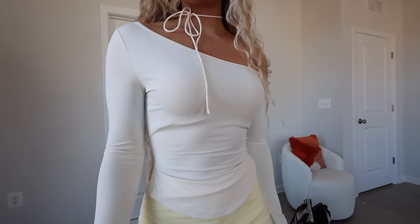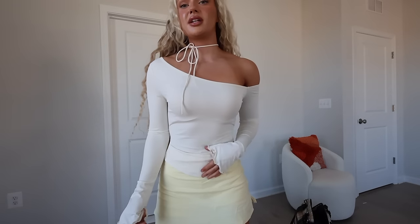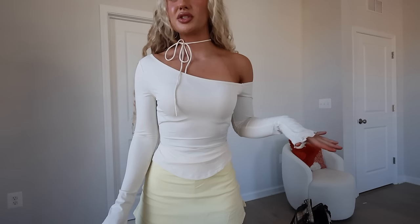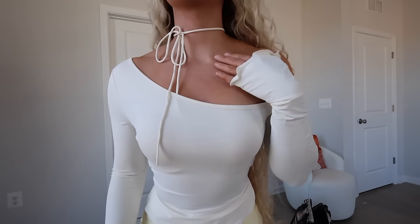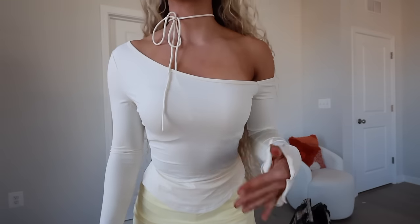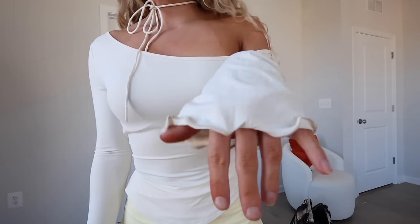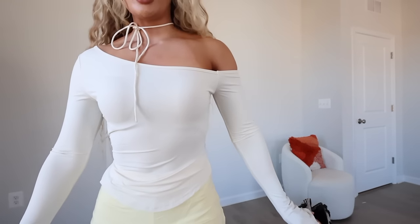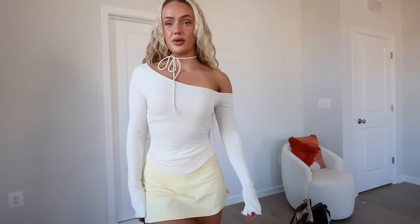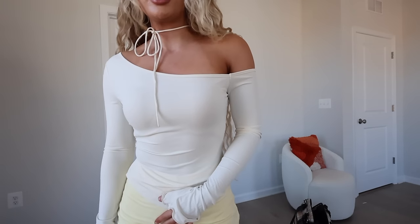Here's the Don't Need a Lot long sleeve top in the color cream, size small. I definitely could have done an extra small, and I probably should have because it is really stretchy. It's still cute though. It's got this little tie in the back that you tie around your neck to make it look kind of like a bow. It's got these frill sleeves. It's a buttery smooth slick material. I definitely want to get more colors, but in an extra small for a more fitted look. I do think it is a very cute style. You can pair it with a skirt, pair it with jeans.